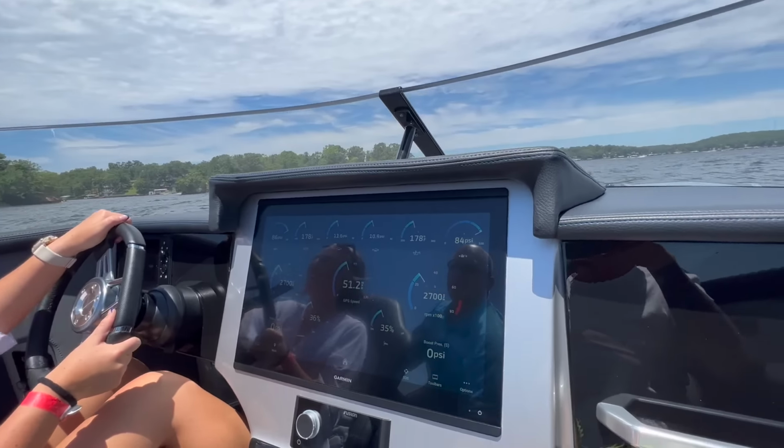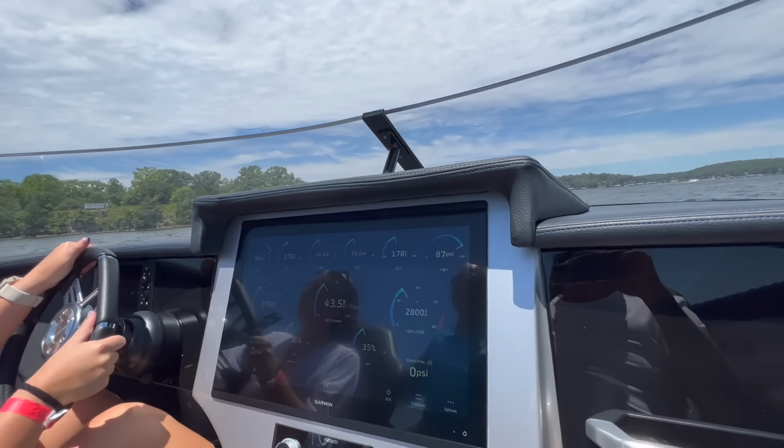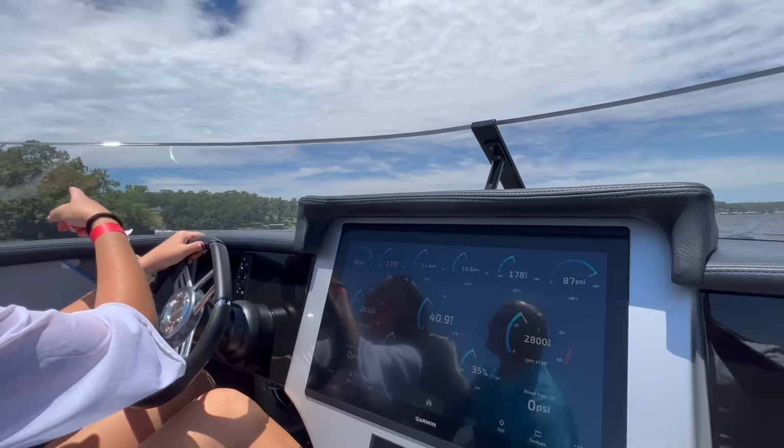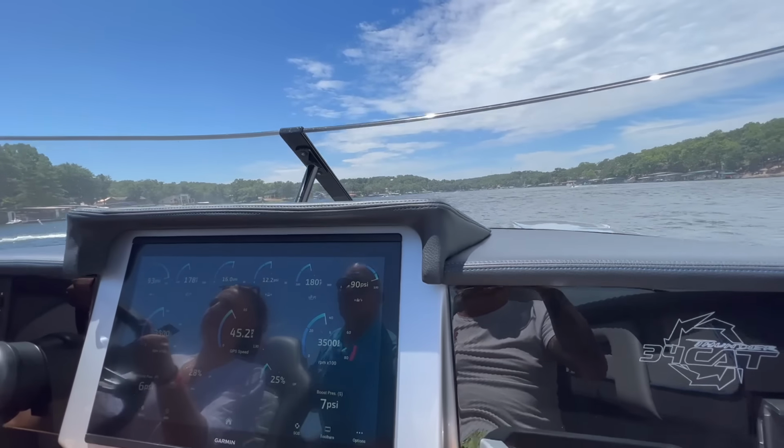And we've got about 60 miles an hour left on the table from where we were at there. All right, baby, you'll cut this way, cut left, straight left. Yep. You just keep turning.